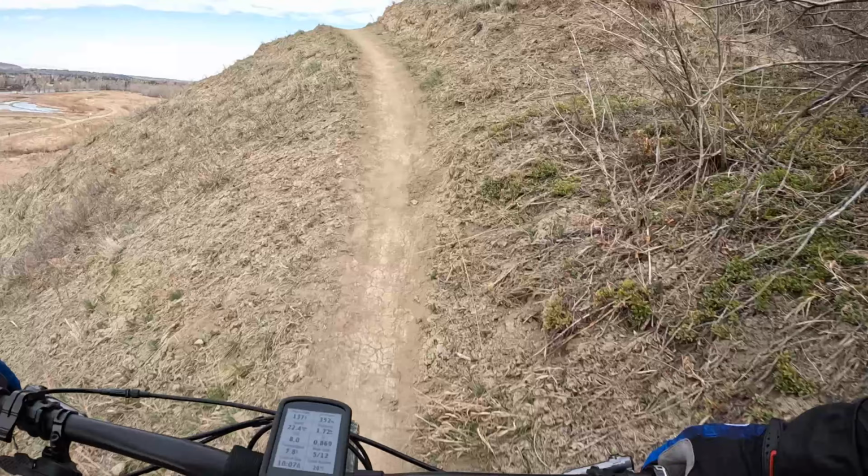Okay, here we are on Sideshow Bob. This park is always busy with walkers, which is why we have the people bell on the bike. It actually really works well to give people a heads up that we're coming, and they tend to be off the trail by the time we get to them.